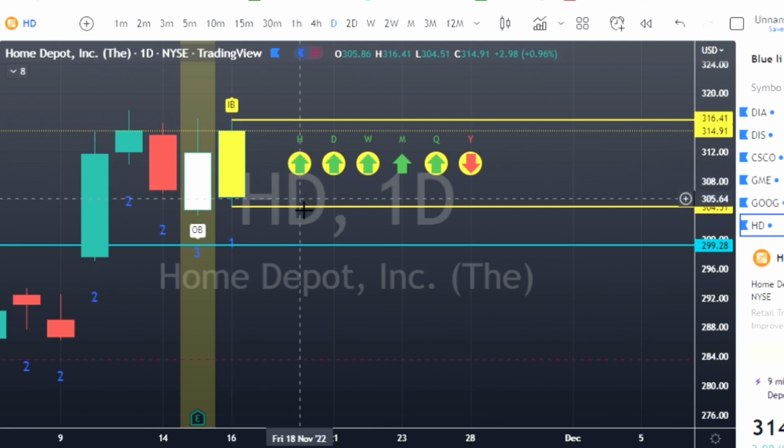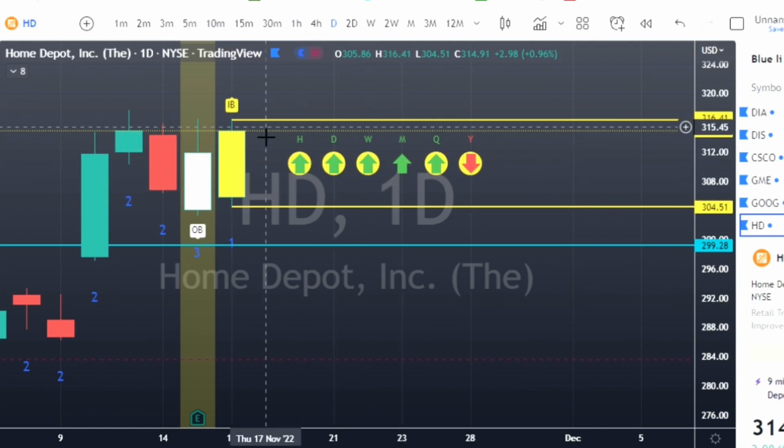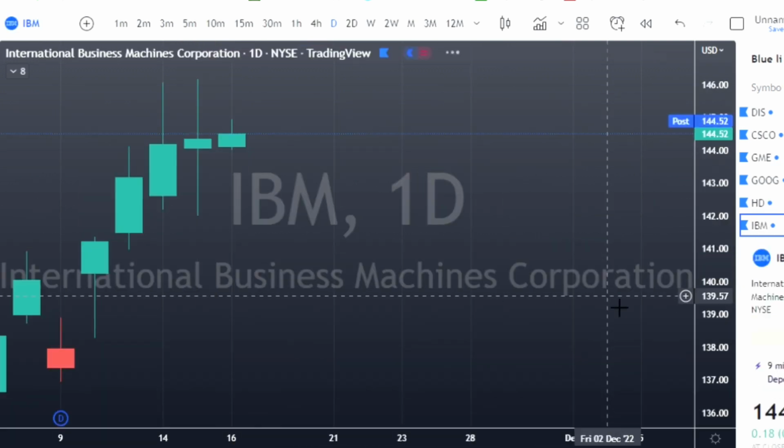Home Depot, again, not something I normally put on here because the premiums are high. The spreads between the bid and the ask aren't great, but we've got time frame continuity to the upside, and we've got an inside bar. So calls at 316.41, puts at 304.51.